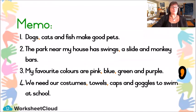Dogs, cats, and fish make good pets. Did you also only have one comma in that one? Well done. The park near my house has swings, comma, a slide, and monkey bars. Also only has one comma. Number three, my favorite colors are pink, comma, blue, comma, green, and purple. We need our costumes, comma, towels, comma, caps, and goggles to swim at school. Oh, I hope that you got lots of these right.